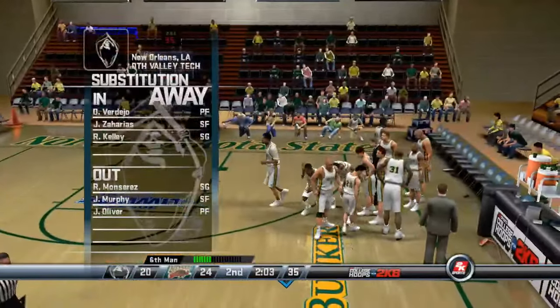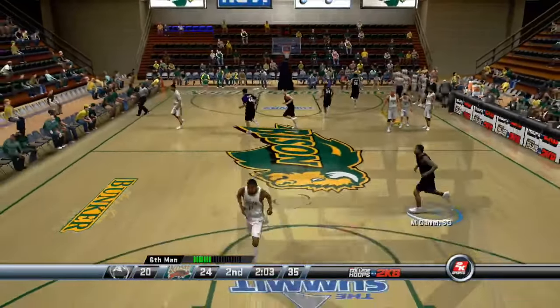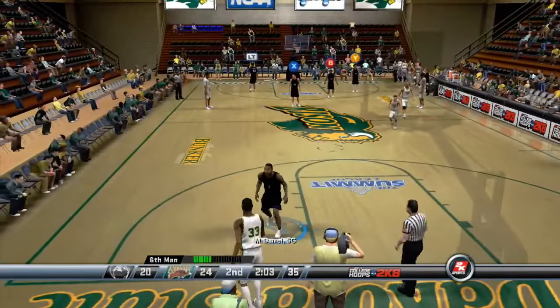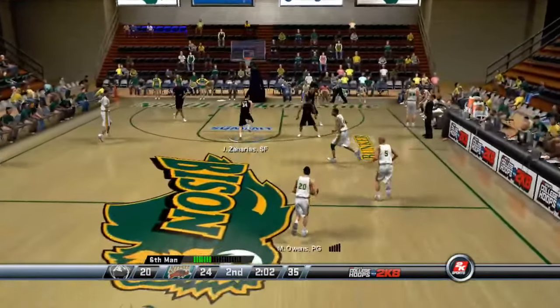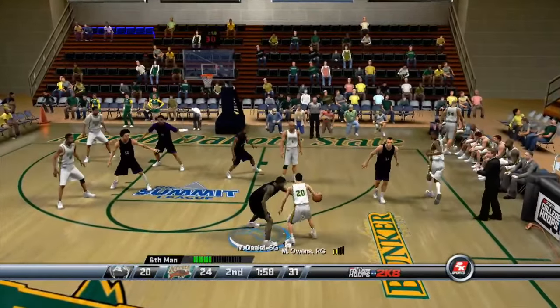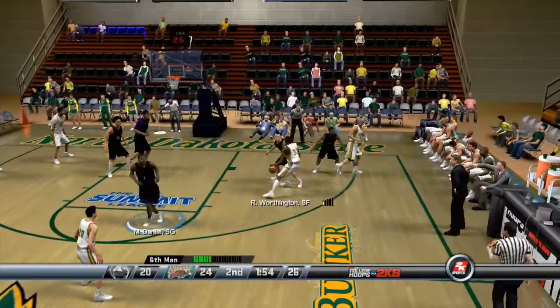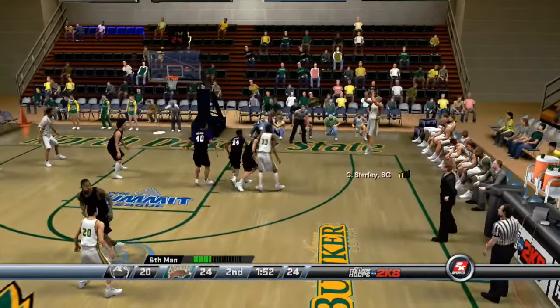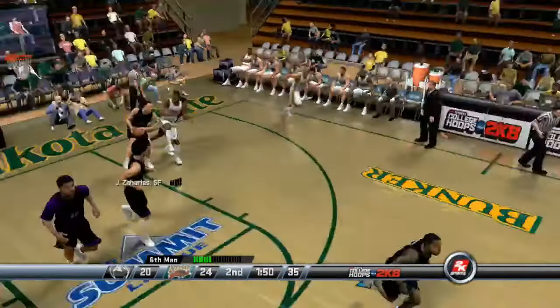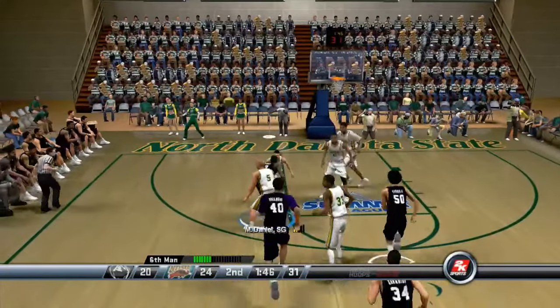The visitors are trying to shake things up a little bit with some subs. Worthington inbounds the ball. 2 minutes remaining. Worthington catches it right wing. Dishes corner. Wide open. Takes the shot. No luck on the three-point attempt. They've still got a four-point lead.